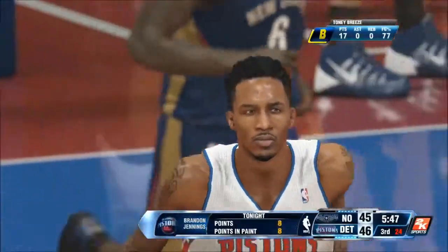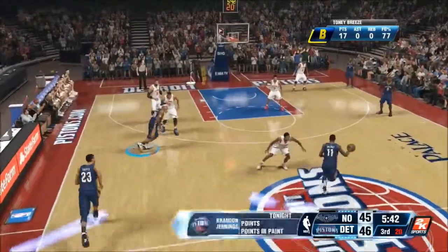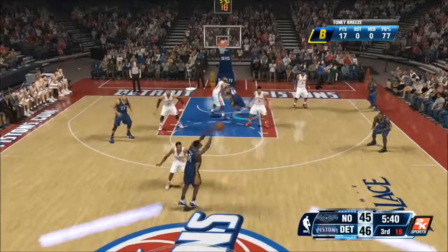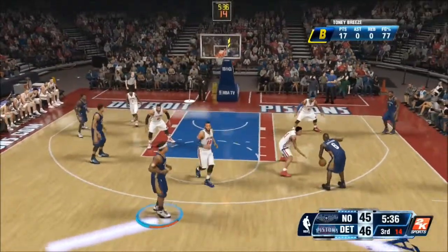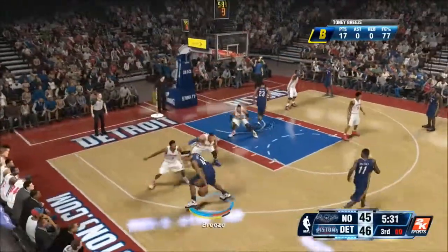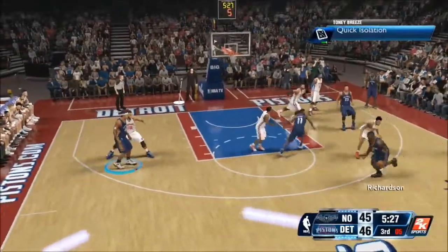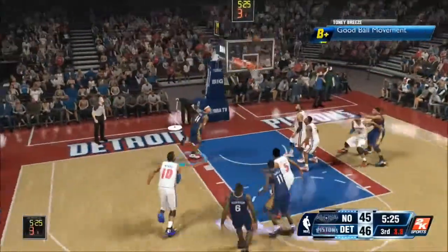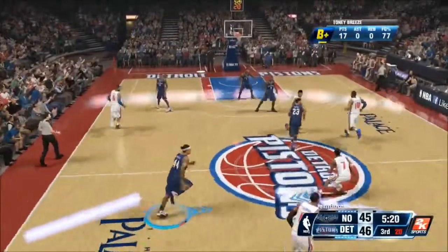So for New Orleans right now, B, he's in at the 4 spot. Richardson out there with Holiday. Then it's Anthony Davis, and it's Evans in at the 3 spot. Richardson the pass to B. Outside Holiday. Down to 5 on the shot clock. Shoots from the high post. Rebound Detroit. Drummond's got 4 rebounds in this game.